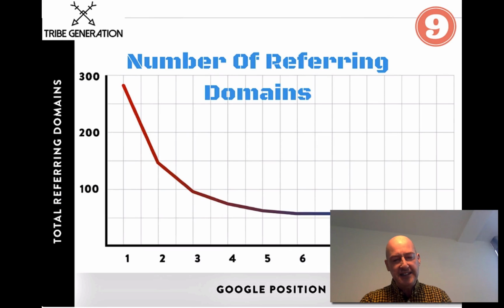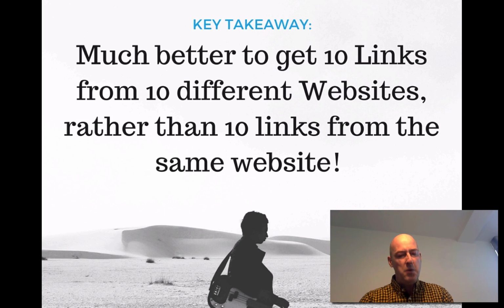You may have heard that getting backlinks from the same domain has little effect. In other words, it's better to get 10 links from 10 different sites than 10 links from the same website. According to our analysis, this appears to be still the case. We found that domain diversity has a substantial impact on rankings. Google wants to see several different sites endorsing your page, and the more domains that link to you, the more endorsements you have in the eyes of Google.